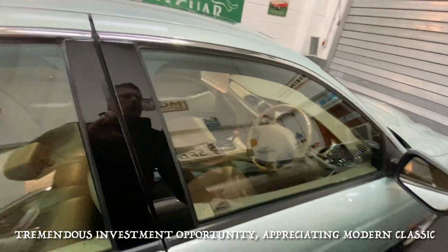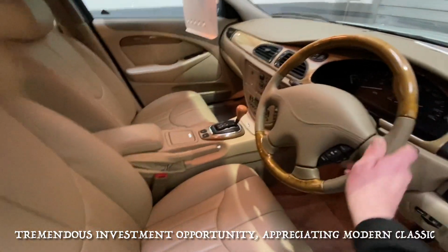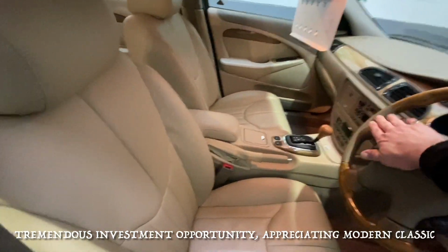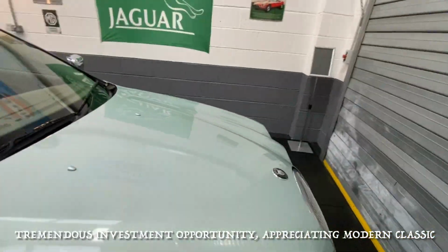I'll just undo the bonnet. Even the wheel feels like new. It's not all shiny on the leather or worn. It just feels like new. It's got all its texture still to it. 26,000 miles, folks.